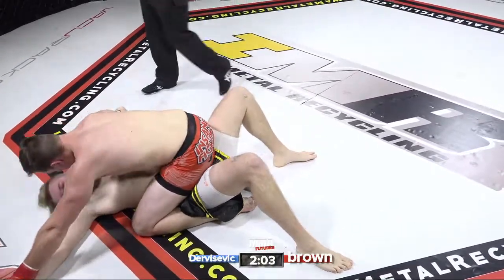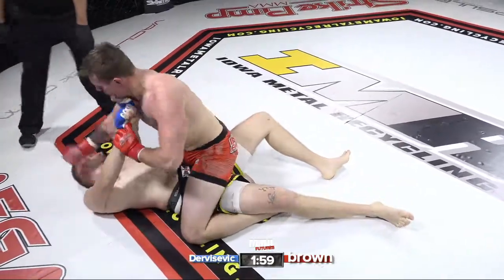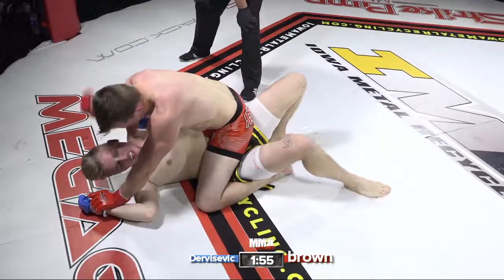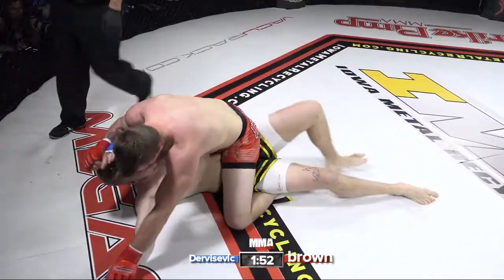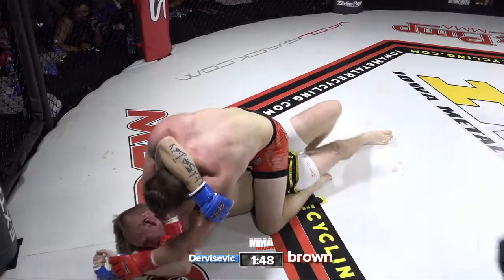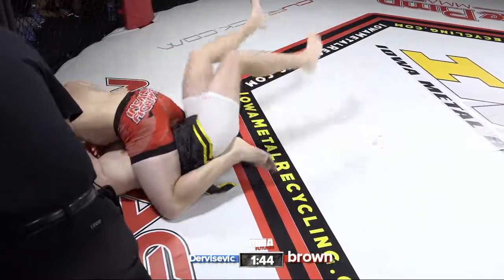Honestly, at this point, you just really got to hip up. It's very tiring, but you got to either shrimp back or hip up. But again, Brown seems to definitely have the advantage for strength and ground game. The Muay Thai trunks a lot of time are a good sign of that. Right.